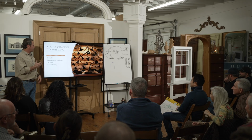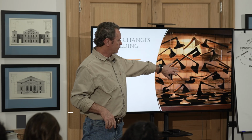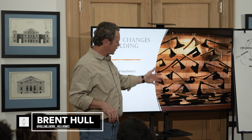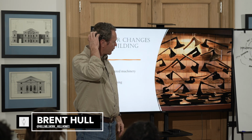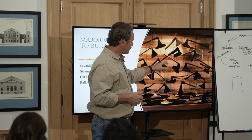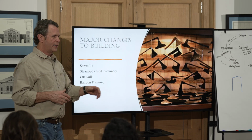Okay, so, changes to building. I've got this picture of a tool museum in France. What struck me was all these different axes, which would have been for timber framing. Every one was custom made by an individual. He would go to either an axe maker or a blacksmith and say, I need the handle to be this short, and I want it to be round, I want it to be curved. Each one of these things was custom made, is my point.